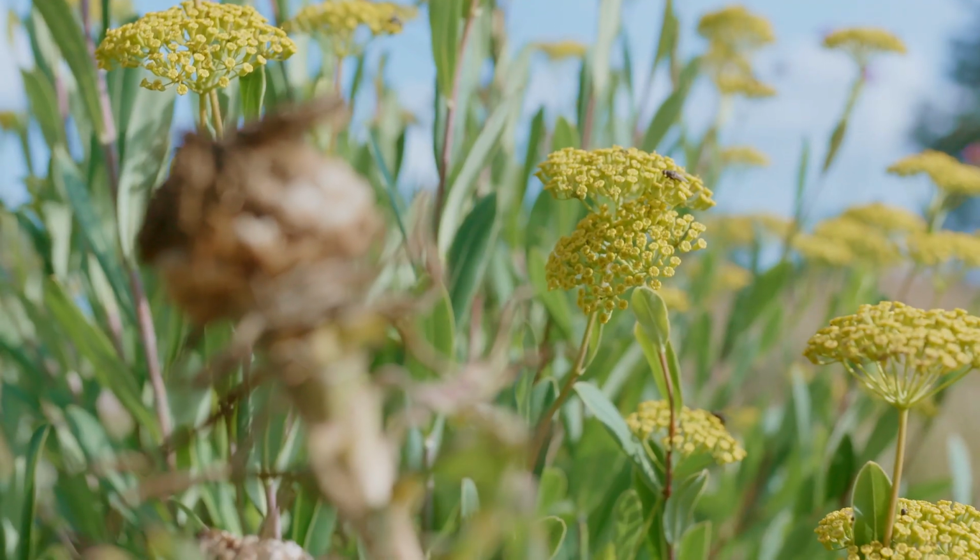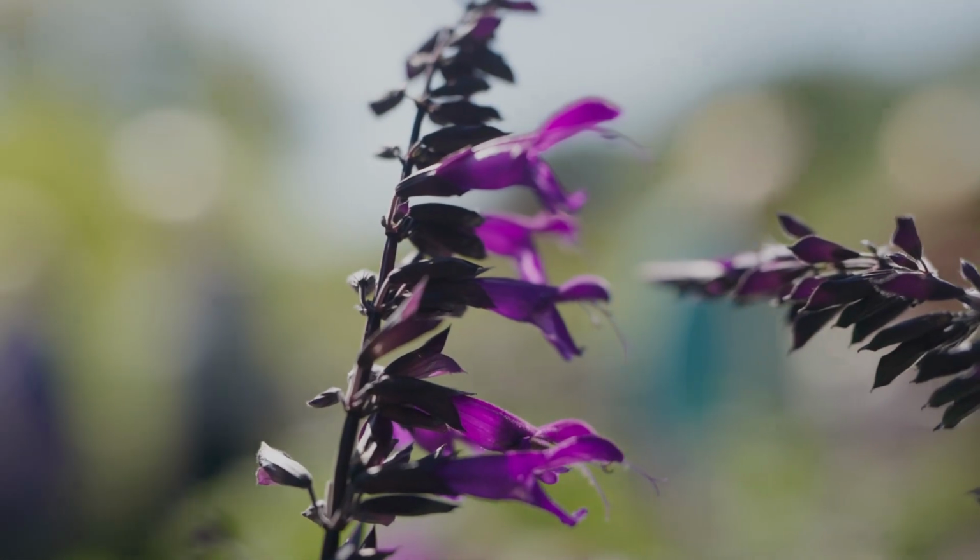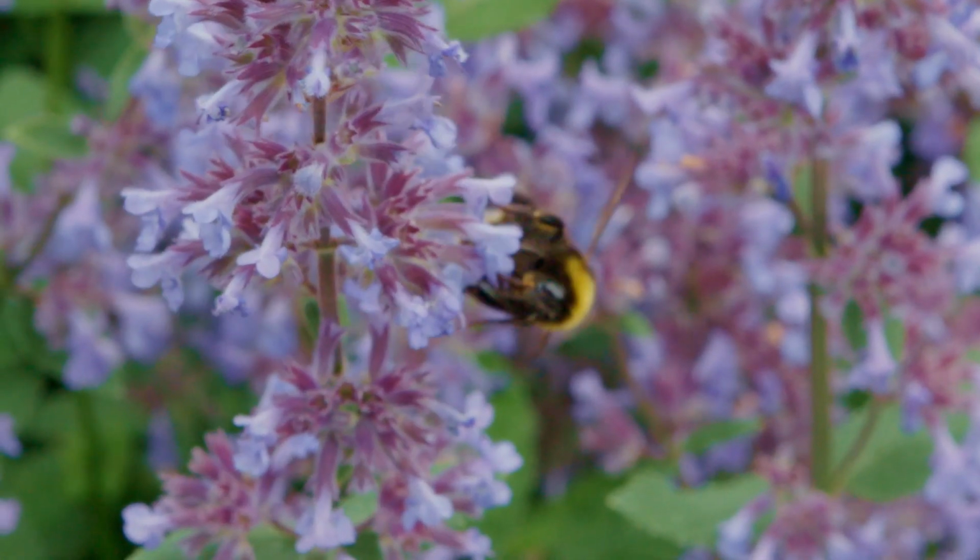Is there a good mix of flower shapes, from flat daisy or cow parsley type flowers good for hoverflies, to longer tubular flowers such as buddleia, salvia or foxgloves, which attract butterflies and bumblebees?